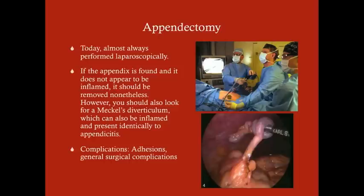But if you have patients that tell you, oh, my shoulder hurts, the reason is because of the diaphragmatic irritation, because you're pumping the abdomen full of gas. And so that's going to invariably irritate the diaphragm. So that's something you can tell your patients. It's not anything to worry about. It will go away within a week, usually. All right, so today it's almost always performed laparoscopically.